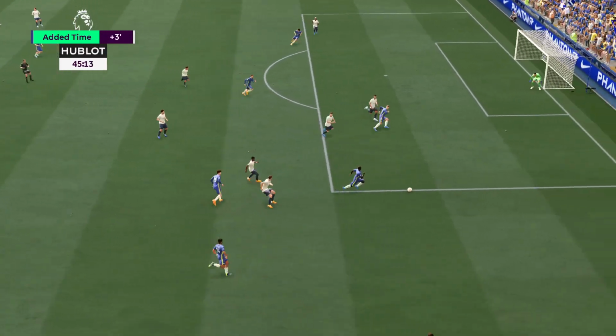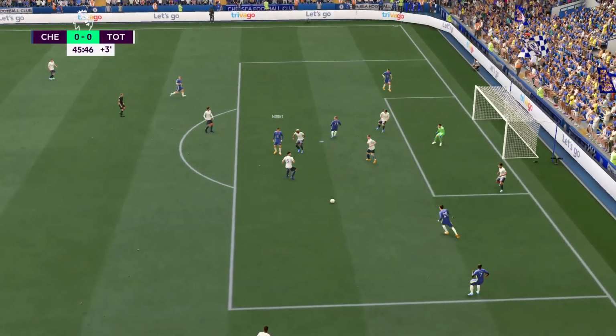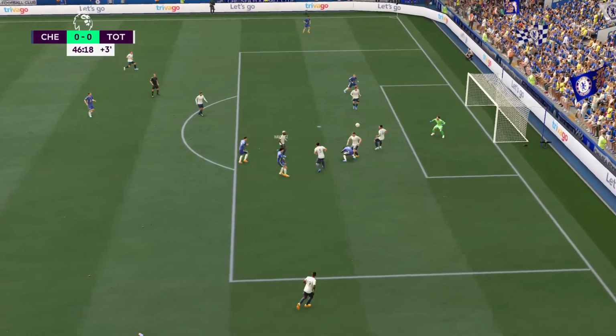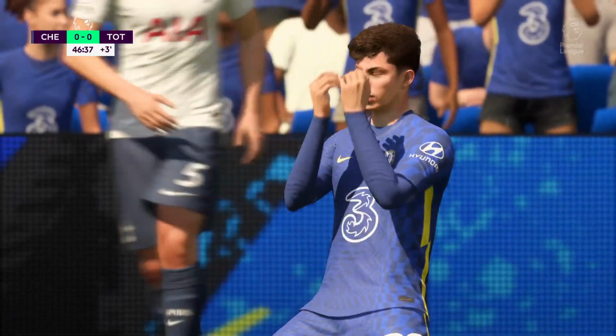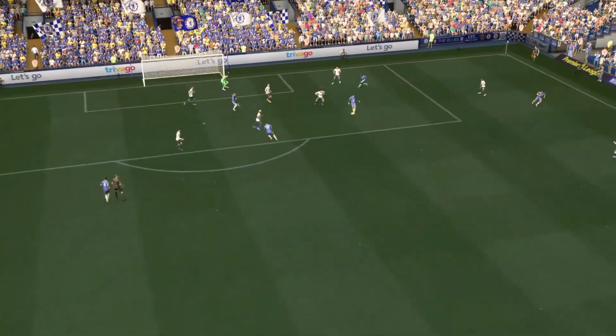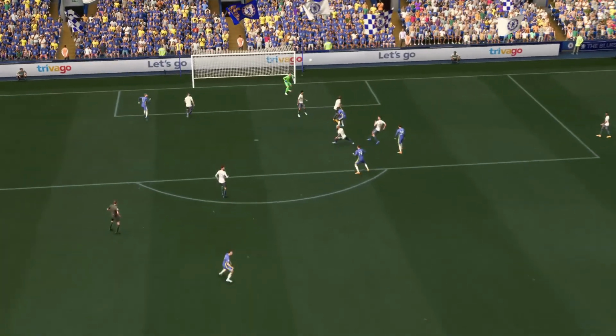Kai Havertz. Conte. Coming them under the course. Havertz has someone to play it to. And he's done well to tip it over the bar. And Chelsea win the corner. Well, they've been frustrated for quite a while now, but these fans have suddenly come to life.